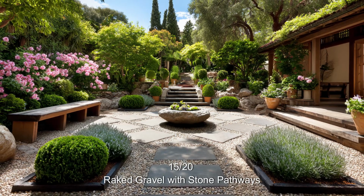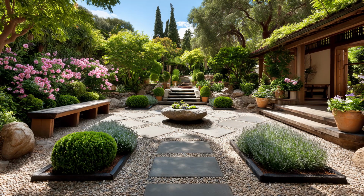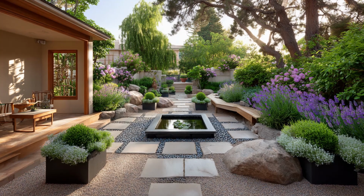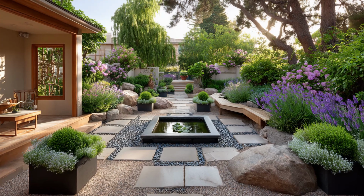A Zen-inspired gravel garden features straight raked lines and smooth stone bridges that guide you through the space. Dwarf lavender and artemisia border each side, their muted tones offering calm. The perspective from above reveals symmetry and flow, with subtle floral elements providing just enough color to soften the design.